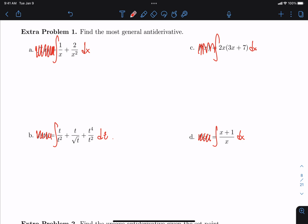Oh, so I think what will help you is that x plus 1 over x is the same as x over x plus 1 over x. You see that? Try that and see if it's simple. Good, Dan?